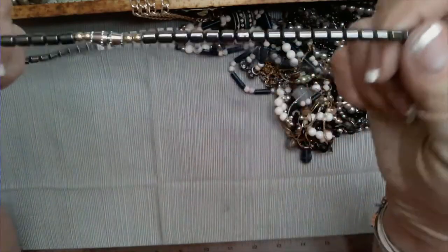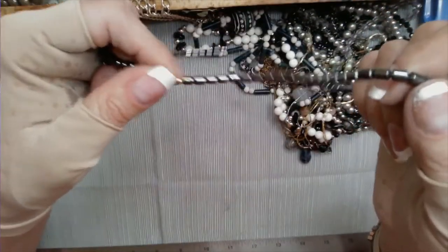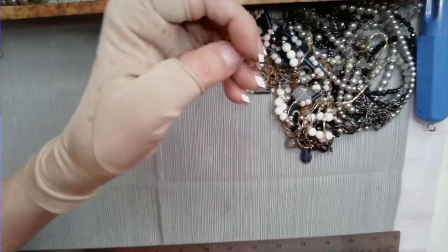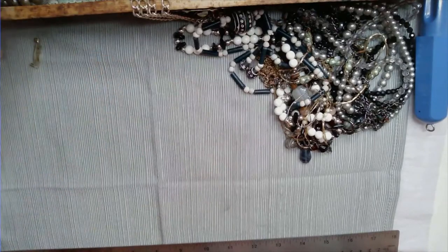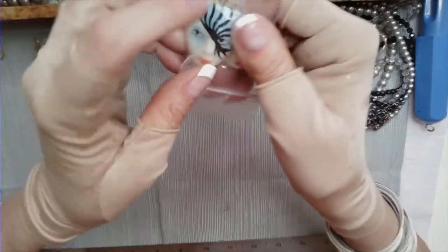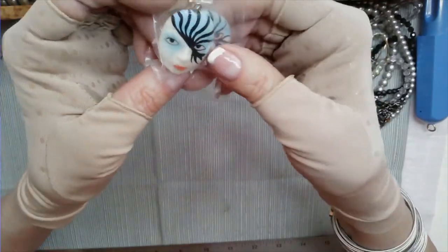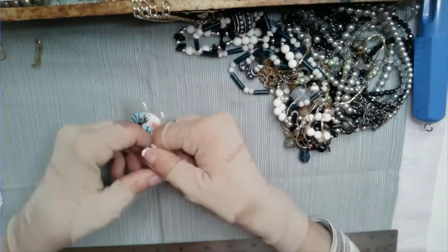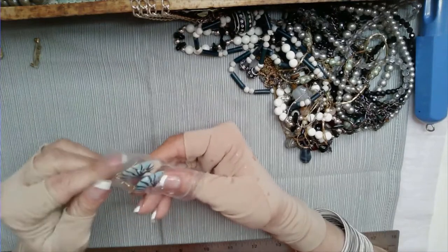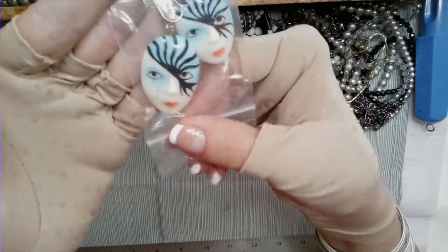We have a hematite necklace, no pendant, and a barrel clasp. I have, might be in there somewhere, something has lost its back. These are some pierced earrings. These are like a harlequin. Let me take these out and see what they are. I think they are, they're acrylic, but they're pretty different.